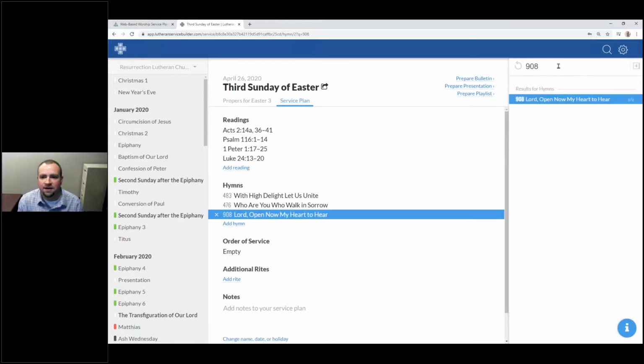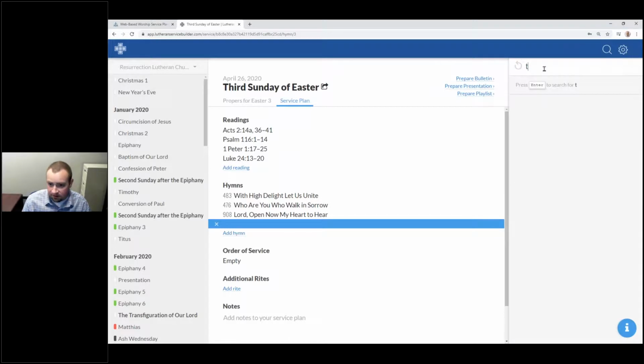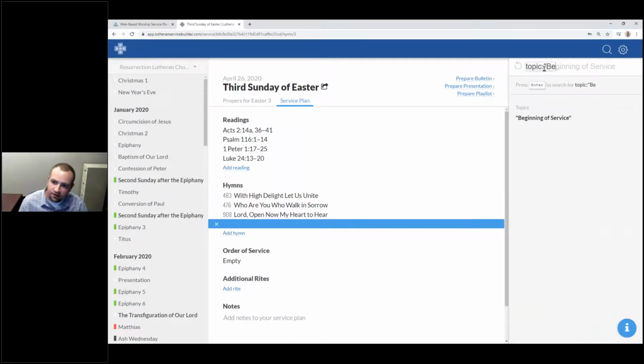All I have to do is type in 908 and it'll automatically add that. Now I could do that same thing over here. Add a hymn, clear out my search, topic, beginning. And you'll notice that as I'm typing, it kind of pre-fills some stuff. If I just hit tab, it fills it the rest of the way.